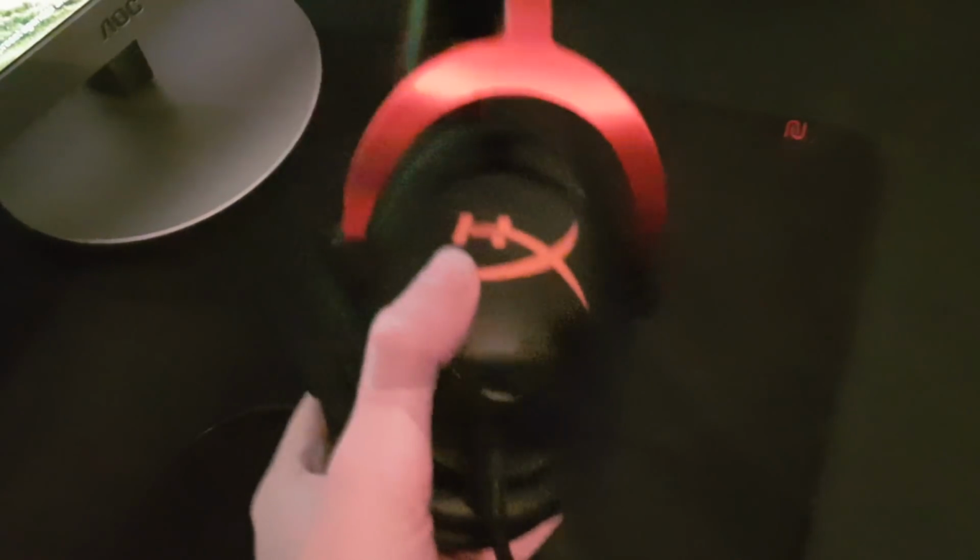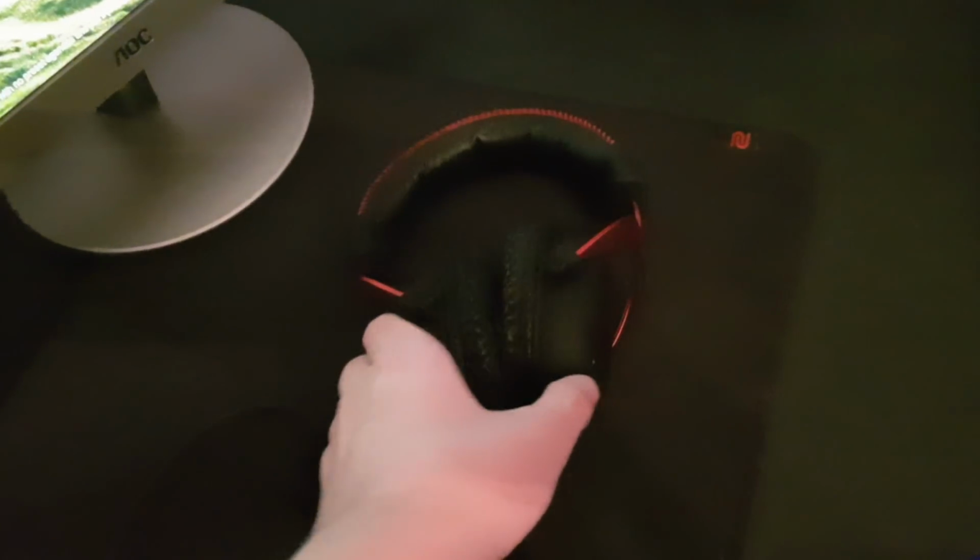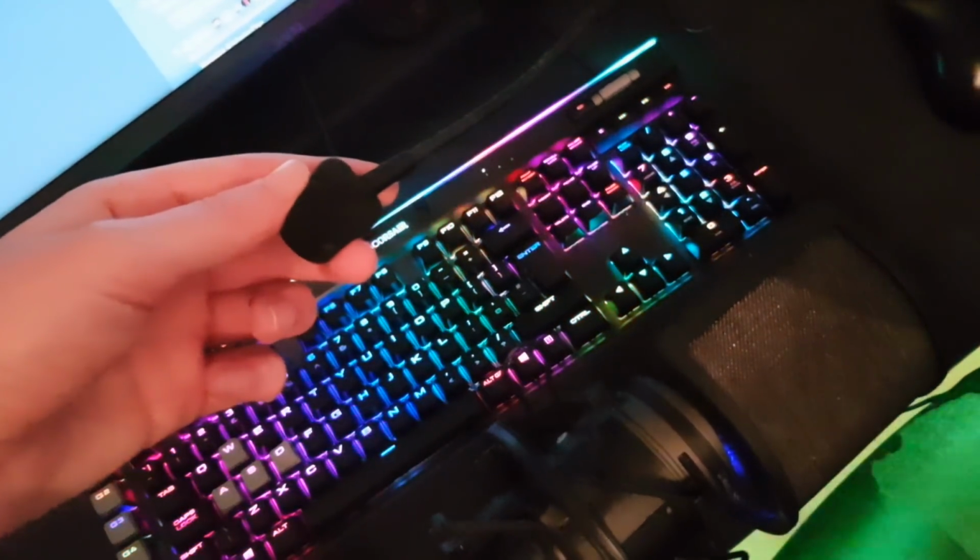Next to my mouse we have my headset, which is the HyperX Cloud 2 headset, which is by far the best headset I have ever owned, partially for the reason that you can detach the microphone. The microphone's over here, it plugs into this little socket on the headset. I like how you can remove this, as obviously I have this microphone in front of my face. I don't need this one as well, so I like how I can take it from the headset so it's not annoying me for no reason.